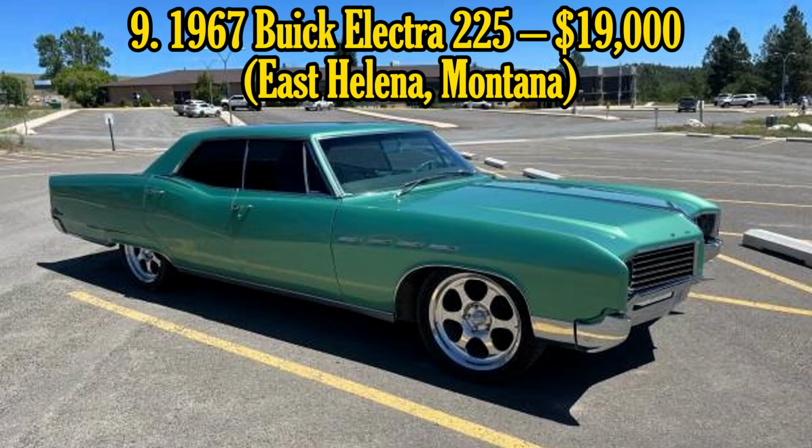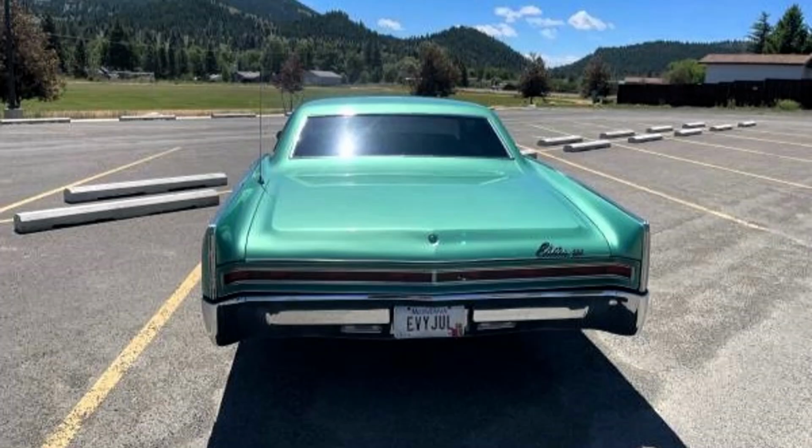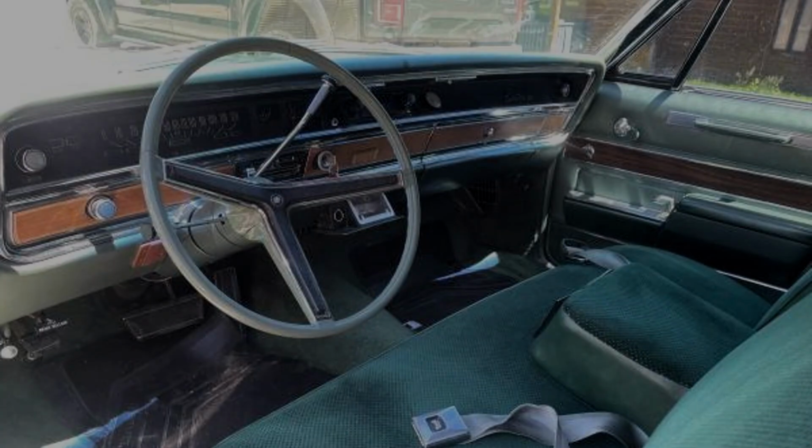Number 9. 1967 Buick Electra 225, $19,000, East Helena, Montana. A big-body cruiser with presence, this 1967 Buick Electra 225 features a 430 cubic inch V8 big block engine, reportedly rebuilt in the 1990s and barely driven since.